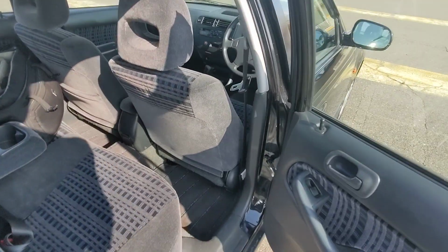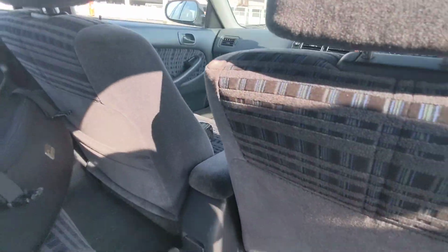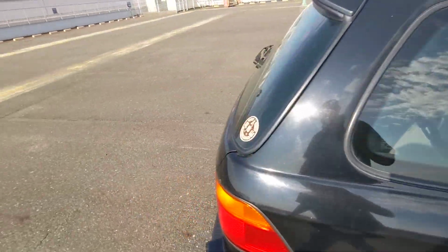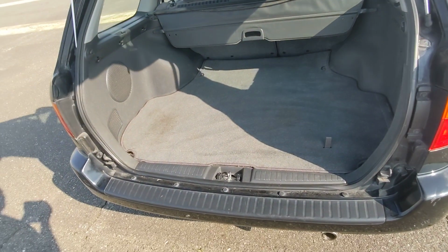Sorry about the wind. You can look at the rear place. So here, maybe a little bit of coffee mark, something like that, just right there. That's really the only defect with the interior. You can see everything is super nice. And overall, that's what I've noticed with Honda Orthia people. They're pretty clean people.